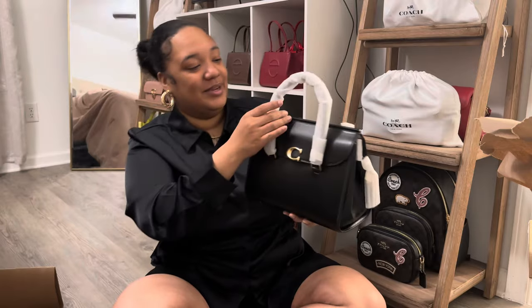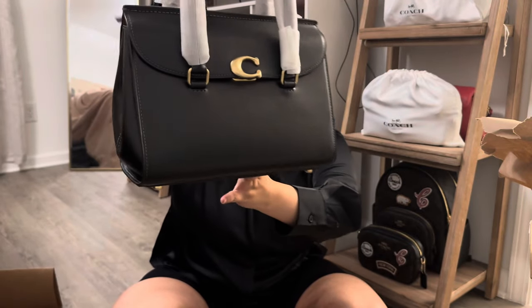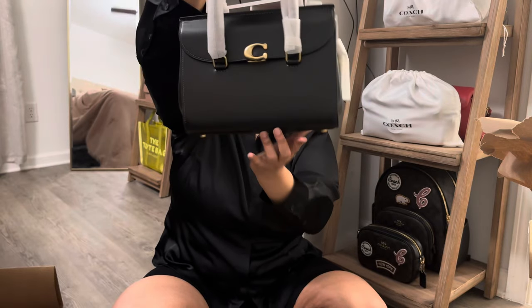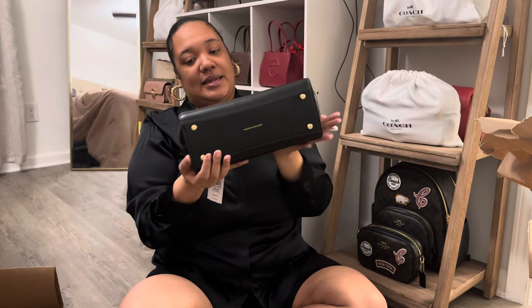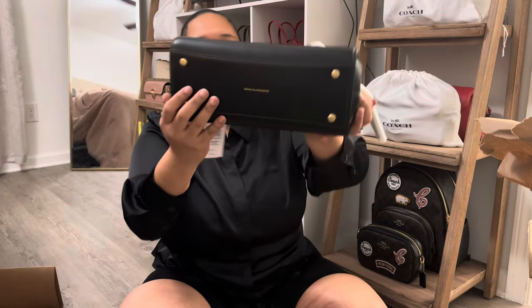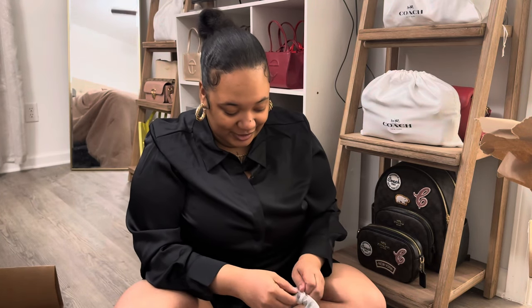That might be like a thumbnail or something. Oh my God, she's beautiful. Let's see, she has feet at the bottom. Four feet, and it says genuine full grain leather. Oh, she's so beautiful, y'all. I'm about to start taking the stuff off of her.